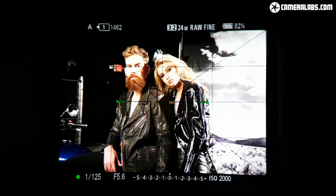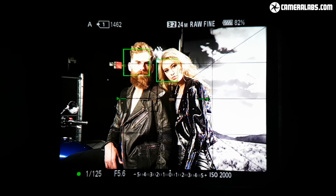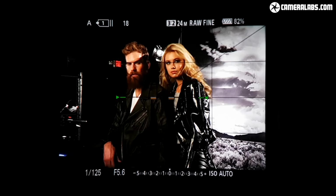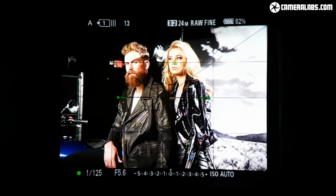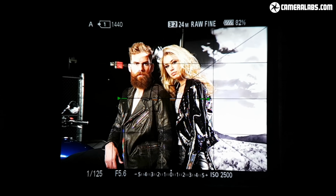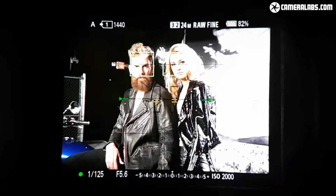Eye detection is also available, now in single and continuous autofocus modes. I filmed this through the A7 Mark III viewfinder to demonstrate it in single AF, where eye detection is enabled by default. Like the A7R Mark III, you need to hold a button down to enable it during continuous AF.